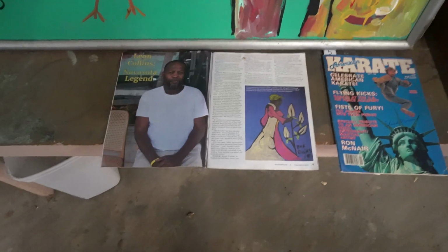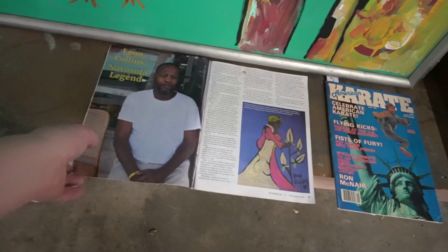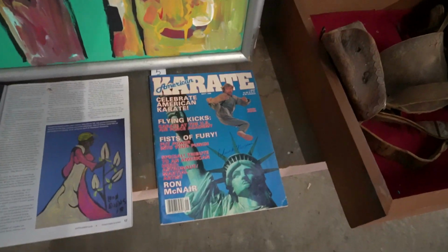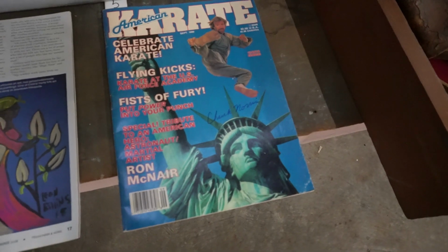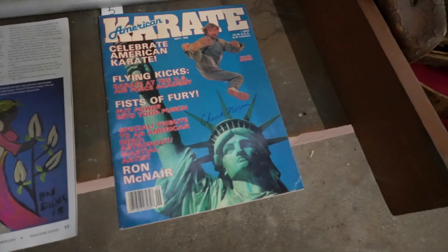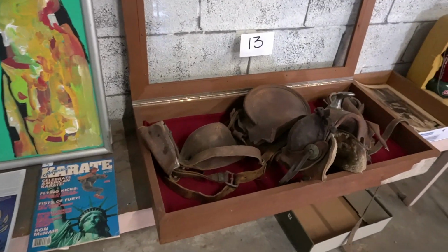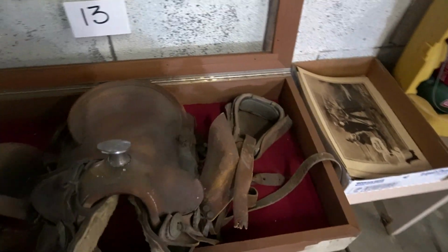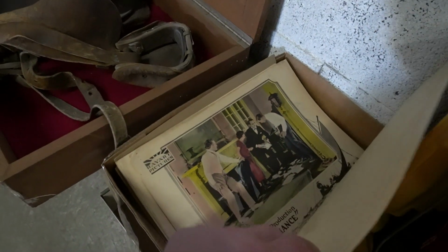Oh, there. Little article about him in Texas Farm and Home. There's American Karate 86, Chuck Norris signed. It was hard to tell if it was really a signature or pre-printed, but then I looked at other online copies of the magazine, and they did not have that on there. Another saddle, like a Western saddle. These are really neat, like silent movie lobby cards.